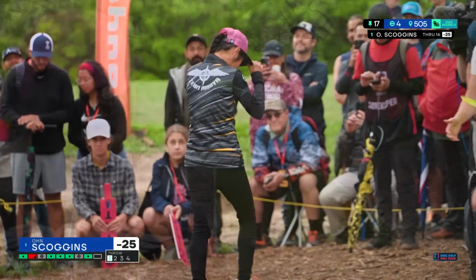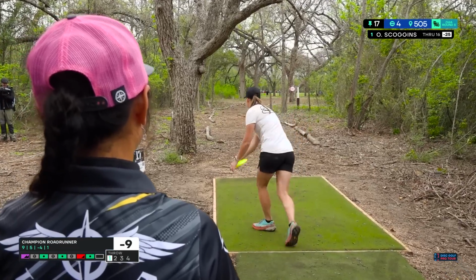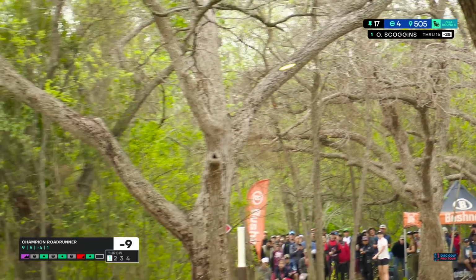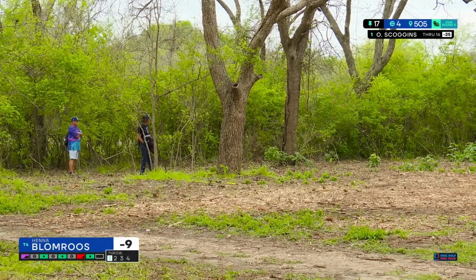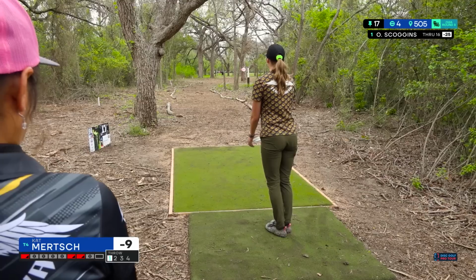I actually think it's a scarier forehand for the reason we just saw, because those trees ahead on the right, the two skinny ones, kind of block the shot, make you throw the flex. Owen makes a mistake, but it works. She's winning by, it might be 15 at this point. Henna with a great backhand drive.